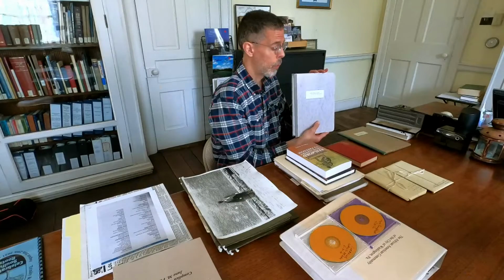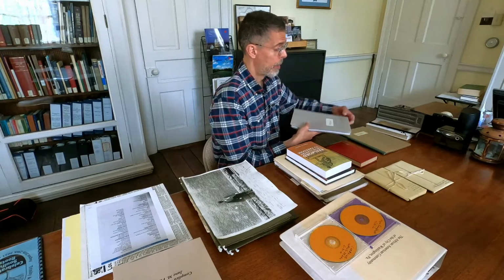Additionally, we have lists that are broader than just Washington County or Southwestern Pennsylvania. This is a list of slave owners in Pennsylvania. So again, these resources, while they evoke a very painful past, they're indispensable for helping us tell the story of the community in general. So, a large part of the Waller-McDonald collection is actual data and lists that will promote and make possible future research.